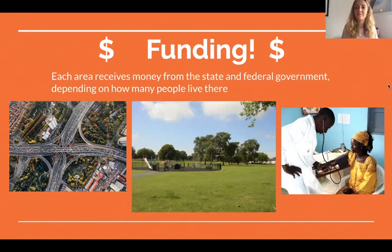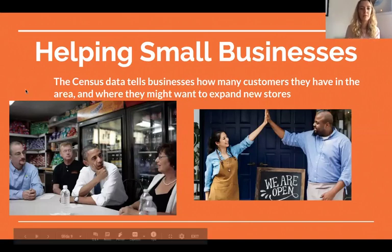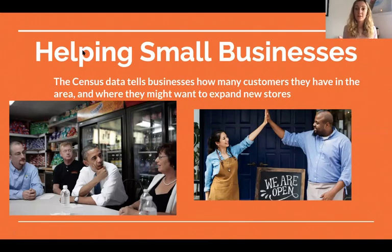So it's super important. The census data also helps small businesses. So if you're opening a small business, let's say you're opening a bodega like this one that President Obama is in, you might want to know how many people live in your area or in the area next door, a few blocks away, because that might help you make decisions as to where you might want to expand to new stores. You also get some extra information that might help you figure out what your customers might want out of your business, if you have all the information from the census based on just a few questions that people fill out on their survey.